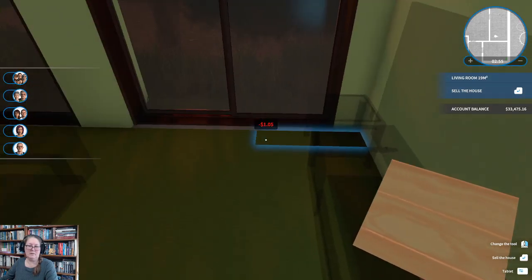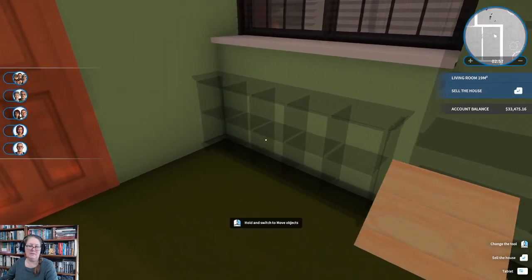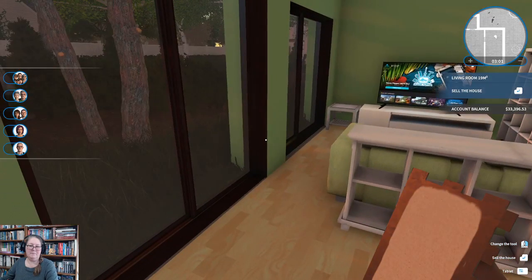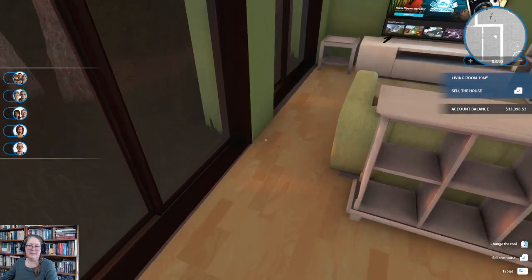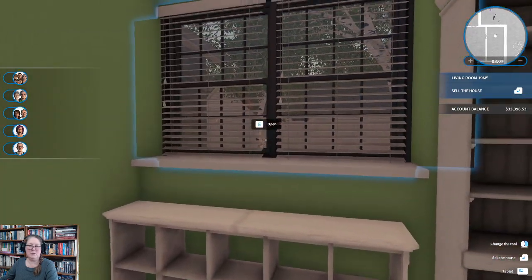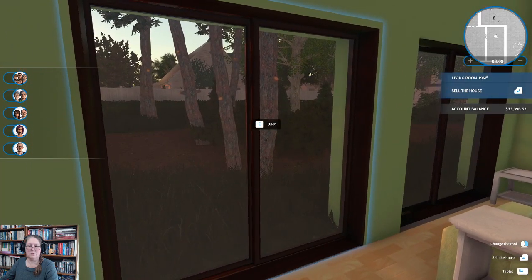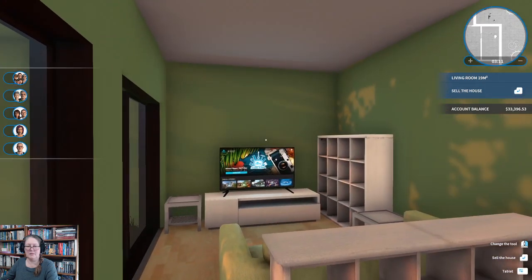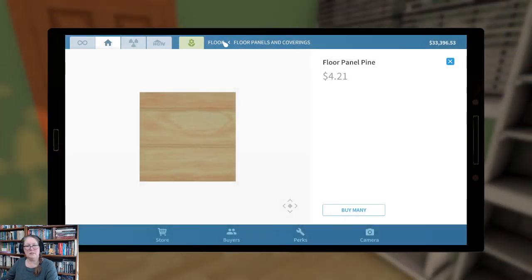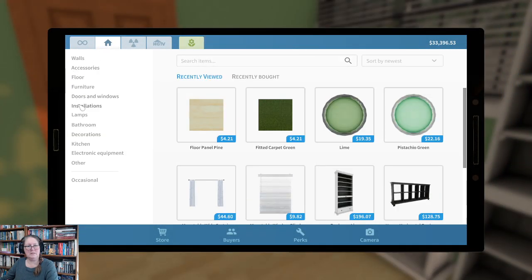Well, that was annoying. Alrighty. It looks a bit better. It's a bit cleaner, and nice and light and airy. So we have our blinds. We have our doors with no blinds, which I would hate as a tenant. And we are good. Do we have any door blinds? Maybe in the window section.